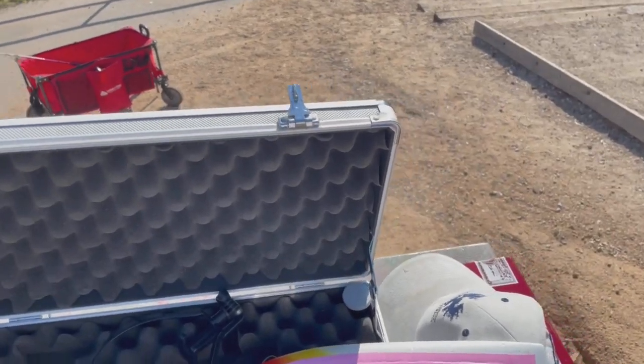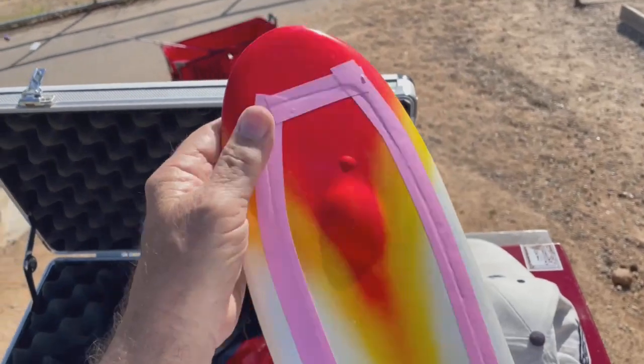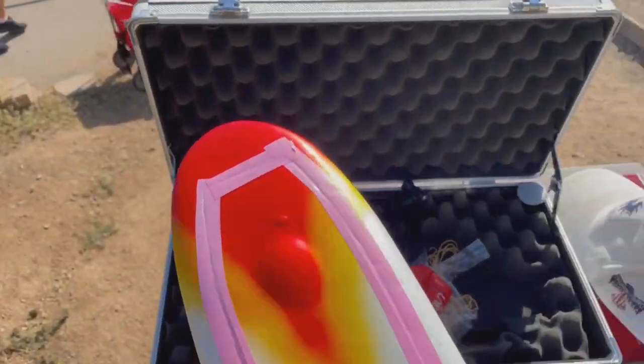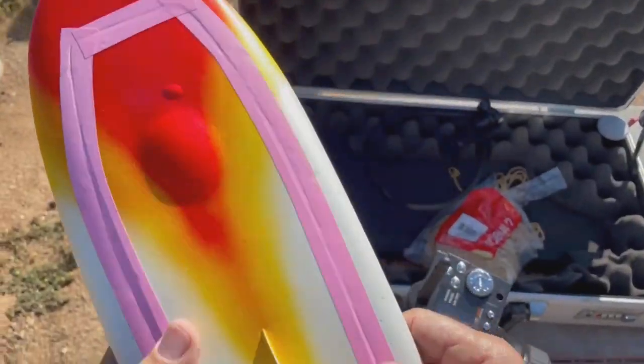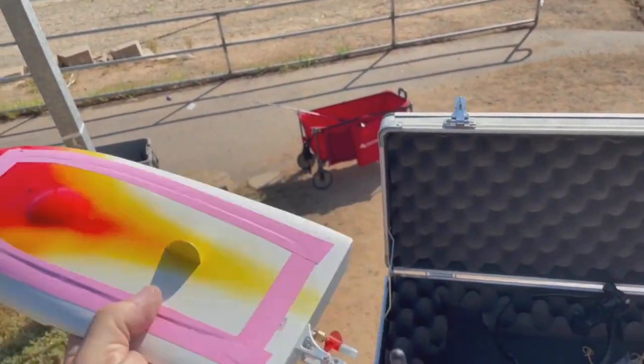Okay, YouTubers, welcome back. We are about to run the JetStepper Prototype 4 with power system 5 or 6 or 7, I don't recall. Technical difficulties on this.